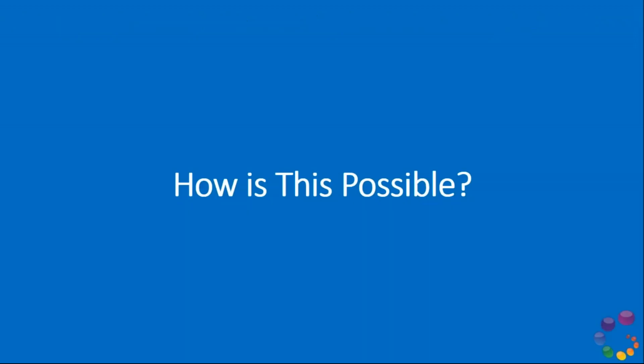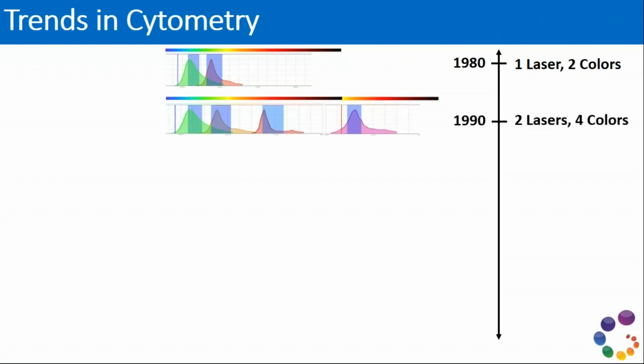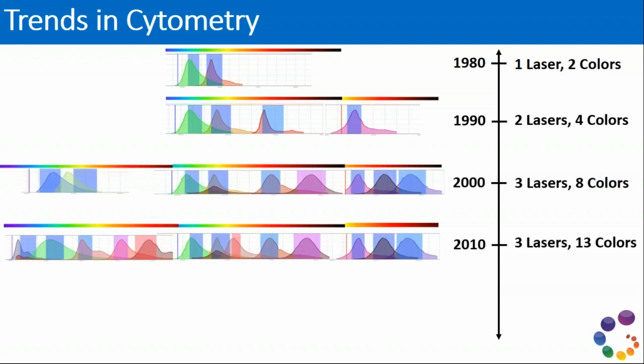So hopefully we've got you excited and interested, and I want to talk through how all of this is possible. But first, we've got to step back a little bit and think about where the world of flow cytometry has been going. So in the 1980s, one of the first commercial cytometers came out with a single laser and 2 dyes that you could use. And ever since then, roughly every decade, more lasers have been added, and slowly more dyes have been developed. So up to 2010, you could do a 3-laser system with 13 different colors coming from one sample preparation.